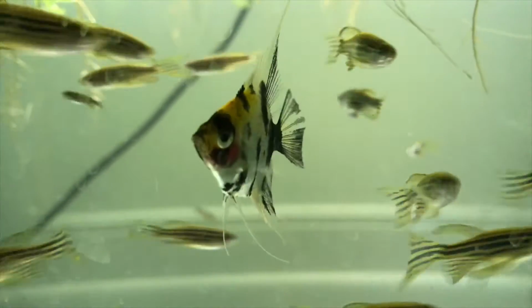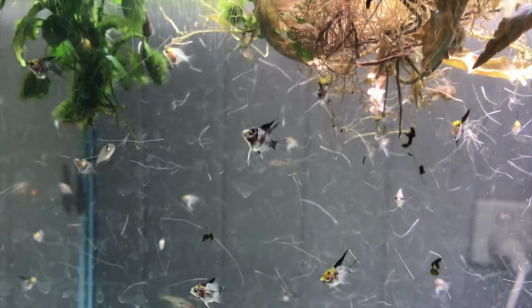But basically you need to get a pair of these guys, and they're going to breed every week and a half to 2 weeks, and they're going to give you 300 eggs each time. Normally the best thing about these guys is the eggs and the fry are pretty easy to sell, so it's something you don't have to worry about. They're definitely very easy to take care of, and they're one of my favorite fish in the entire hobby. So that's why they're here.